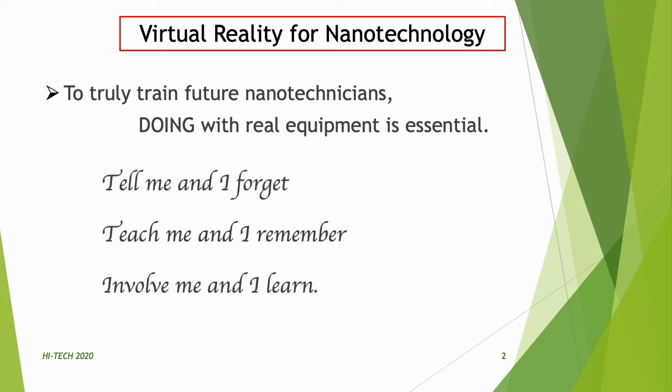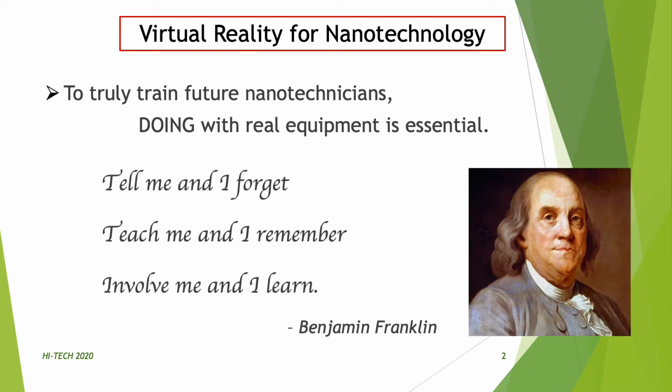One of the early advocates of engaged learning said, "Tell me and I forget. Teach me and I remember. Involve me and I learn." The author of this quote was Ben Franklin, a man clearly ahead of his time. An emphasis on engaged learning is part of the mission statement here at UVU, as well as at many other community colleges and universities.